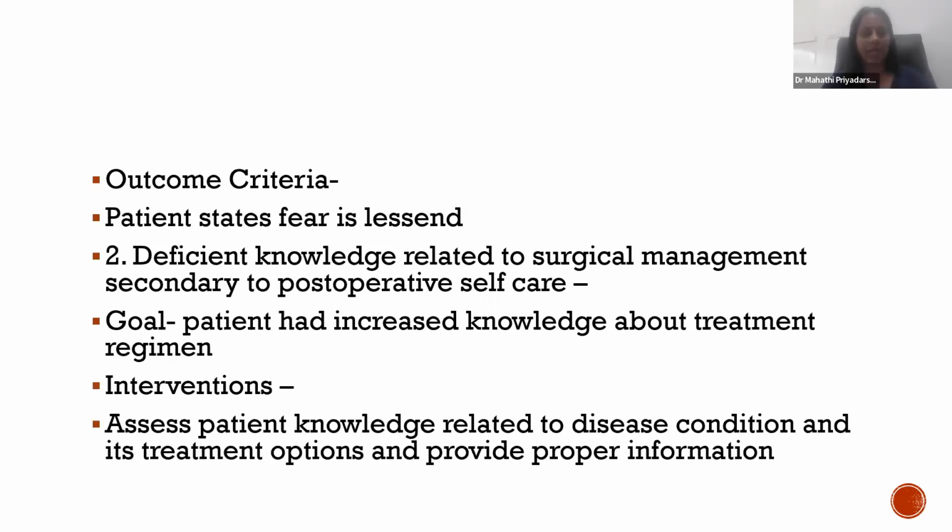So what are the outcome criteria? When you have done these interventions, what is the outcome that you expect? The patient should say that the fear has lessened. Before going to the surgery, they should say, yes, we are feeling more confident.